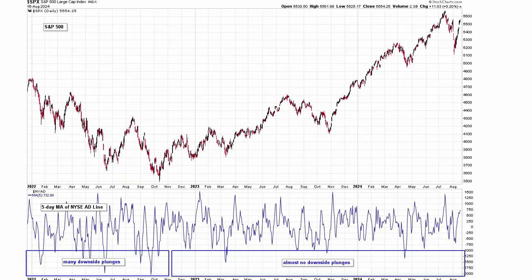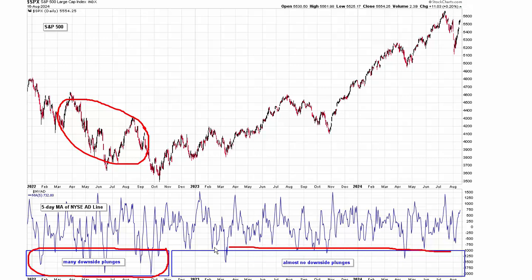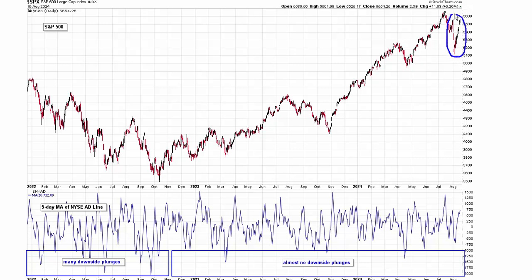All right, let's look at some breadth readings. Here's the S&P 500 versus the 5-day moving average of the NYSE line. The point I want to make here is that during a downtrend, which was over here in 2022, we got many plunges of the 5-day moving average below minus 1,000. But when the market's acting well, when it's trending higher, you can see that there are very few downside plunges. Simple as that. The indicator tells you what kind of market you're dealing with. So we got a big move down here, but we didn't get any type of downside plunge, which tells me that this pullback is pretty innocent compared to, say, this pullback here where we got a much bigger drop.